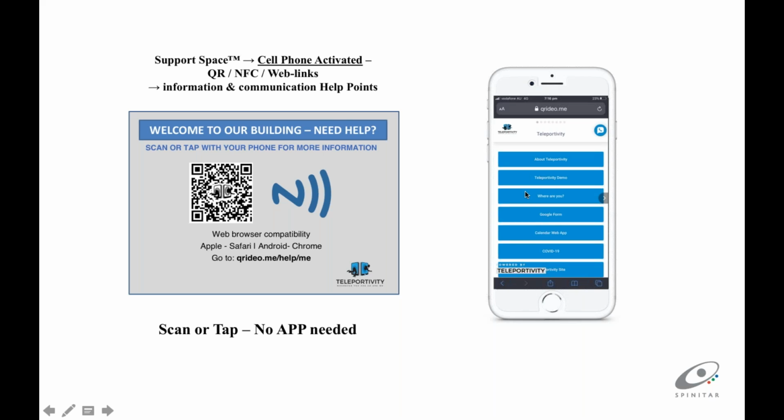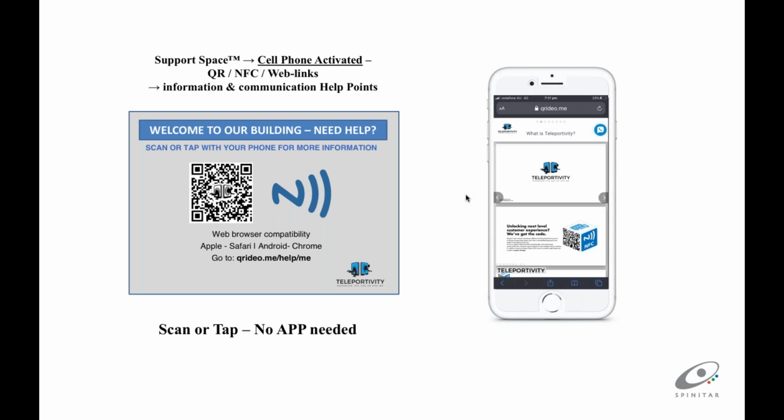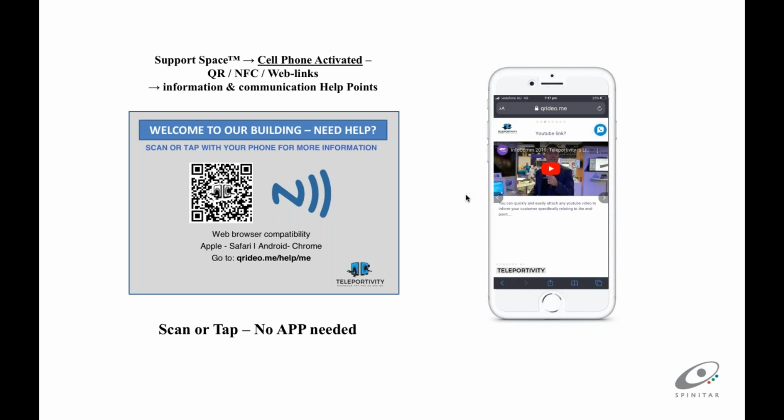Now, all of those buttons can be linked to the teleportivity instance that has been created, and they can also link to any external web link. It could be a SharePoint area, it could be your own websites that you want to integrate with the system. So you can either have all of that information embedded into the one experience, or you can have a whole range of things that are integrated. And as the user scrolls or taps through the buttons, they may see PDF documents, videos. They could be training videos or welcome videos on how to navigate the building. It even could be a weekly video that's updated by the facilities manager about changes that are happening in that space, all the way through to embedding forms.